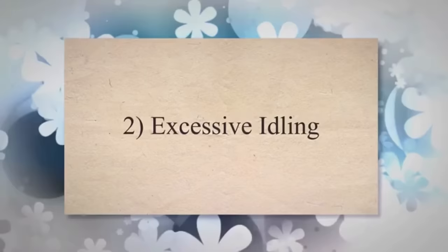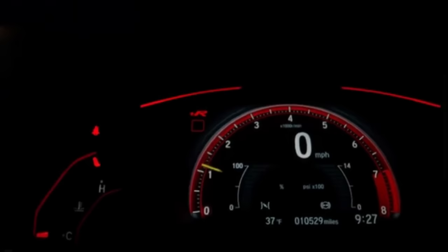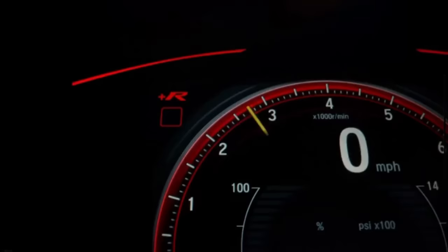2. Excessive idling. Idling for extended periods, such as leaving the engine running while parked, consumes fuel without any real mileage. Turning off the engine when not in motion can help conserve fuel.